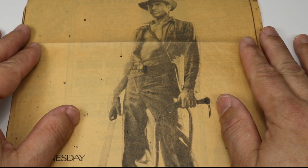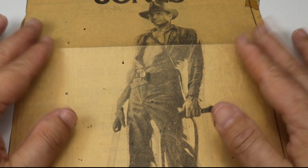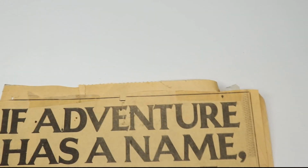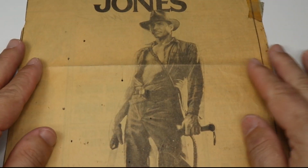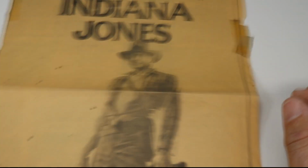And if Adventure has a name, it must be Indiana Jones. I mean, it don't get better than this. And I had it taped up at some point. You can see the old tape. I must have taped it up again on my wall and kept it for a long time. But yeah, it's one of my favorite ads that I still have. And it's just awesome. I mean, what else can you say about it? Just really cool.